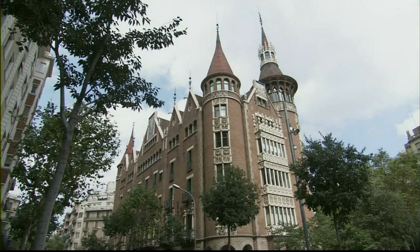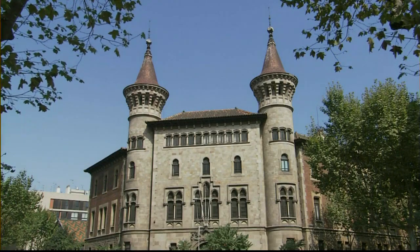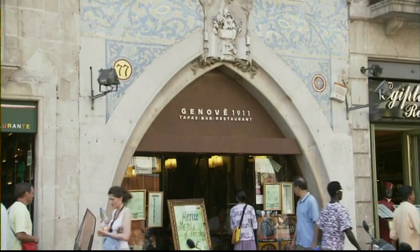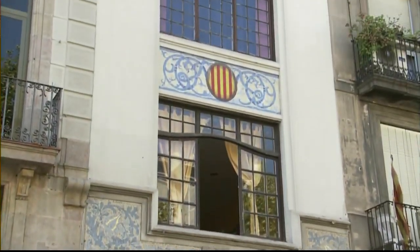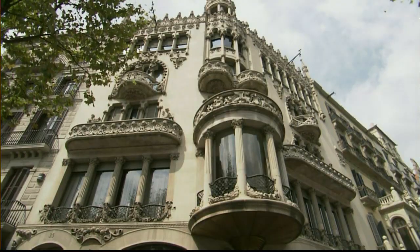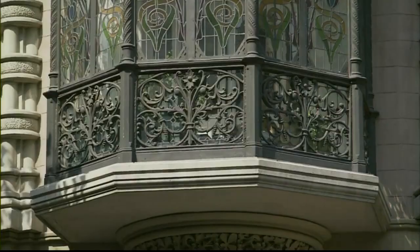If the 13th century was Barcelona's golden age, the late 1800s were its renaissance. Barcelona once again grew wealthy, in part from the growing textile industry, and the city expanded beyond its medieval center to create l'Eixample, or enlargement. Rich industrialists built houses here using architects who became known as the Modernistas.